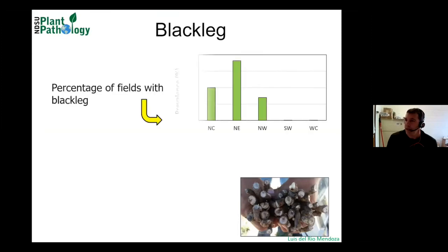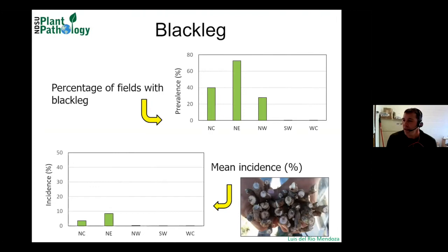So with blackleg, during that survey, we saw quite a lot of prevalence of blackleg, particularly in the Northeast. So this is the regions, again, that were surveyed. And the incidence within those fields on average was, I would say, fairly high. So almost 10% of the plants within those fields in the Northeast on average had blackleg. That's a lot of blackleg.